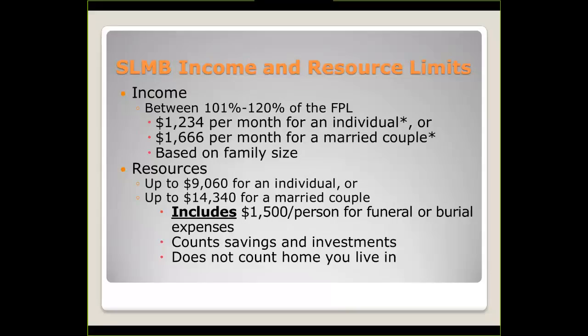Again, resources are the same. Counts your checking account, savings account, stocks, bonds, mutual funds, all that good stuff. Does not count the home that you currently live in or the car that you currently own. And these numbers include that $1,500 per person for burial expenses.